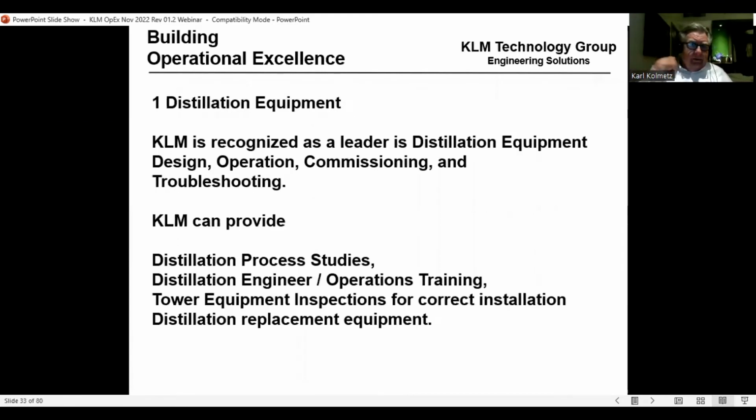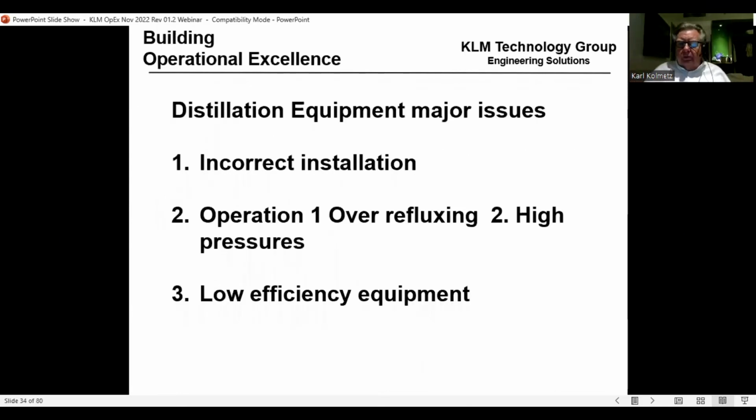So we're recognized as a leader in distillation equipment, and we can do distillation studies, we can do simulations, we can do distillation engineer operation training, we can do tray inspections, okay? And we can replace equipment. So what are some major troubleshooting issues with distillation equipment? Number one is incorrect installation. Most places I go, they're not installed properly. And I'm fixing to show you some pictures. And even following the major companies that have passed it, I've gone behind them and found major errors. I'm fixing to show you some of these.